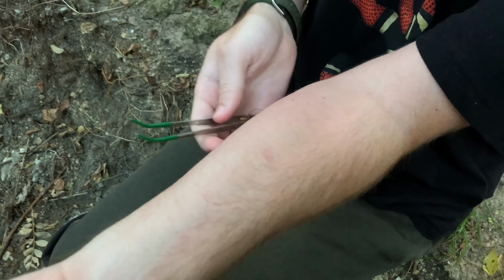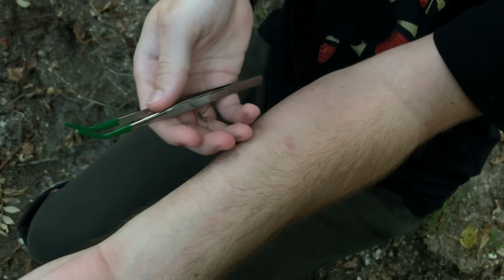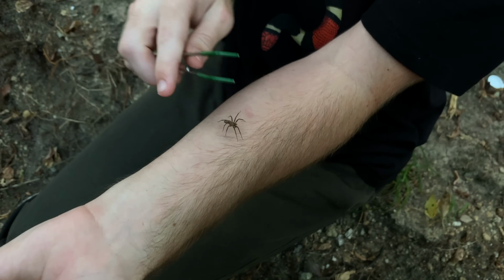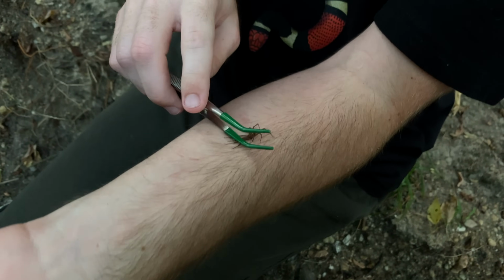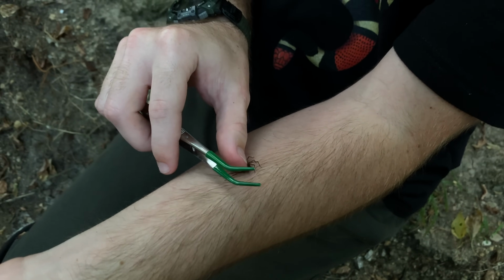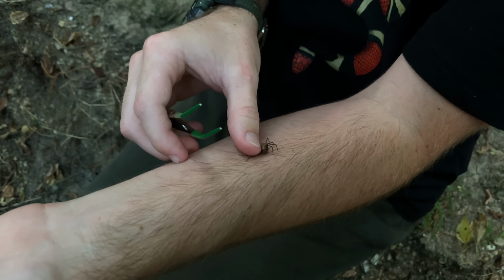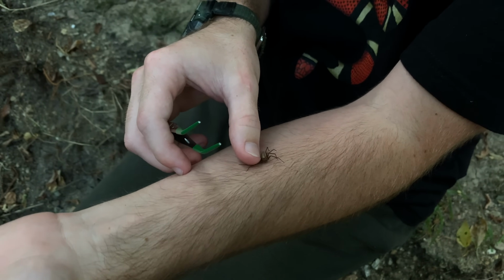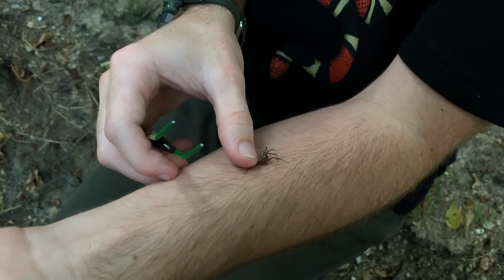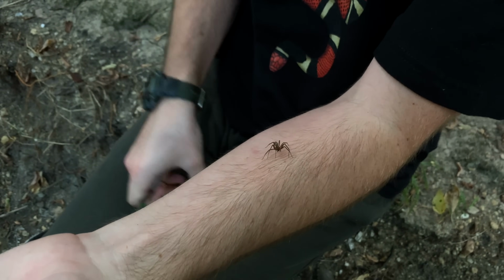Let's pin this spider, shall we? You guys have come for the show. Okay, I'll give you what you want. No, I don't want to hurt you. Oh. Ooh. Oh, was that a little pinch? Oh. Come on, get in there. Oh, okay, wow, that was a really good pinch. Ow. Huh. All right, I'll let you go.